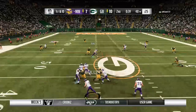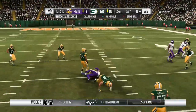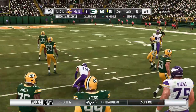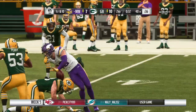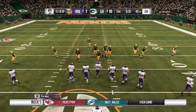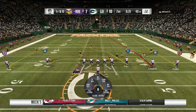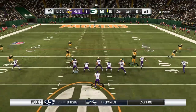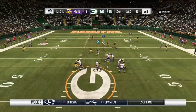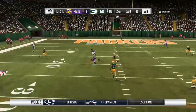They'll look to throw here on first down. He'll find Thielen working the middle. And he's able to get this one down to the 40-yard line. They pick up 12 on the play there, and they move the chains. Back-to-back good plays have him on the move on first down.